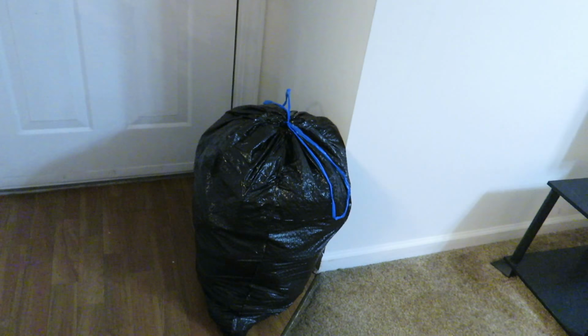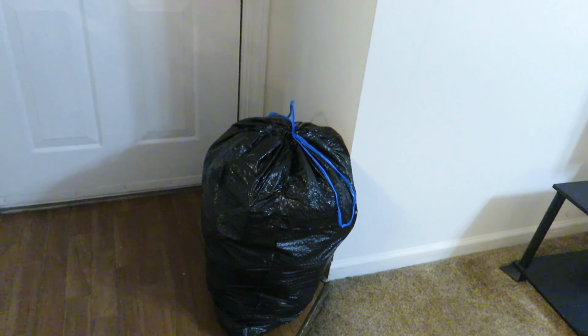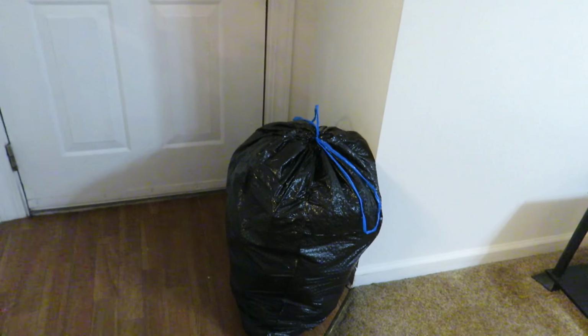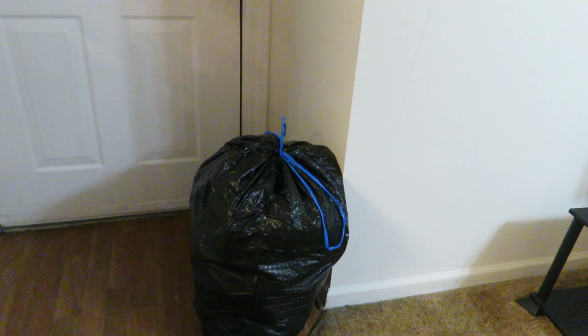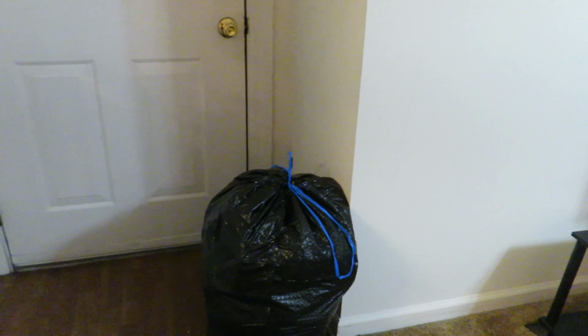The last time I did a clean with me, someone asked me why I had the trash by the door, or why I didn't take the trash out. So I have the trash by the door because I'm not walking to the trash dump. It's almost 10 o'clock, so I'm not walking to the trash dump. So I normally put it right here by the door, so that whenever I leave out, it's going straight on out with me, just in case you guys were wondering.